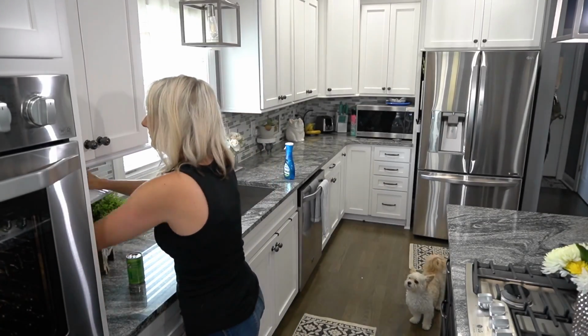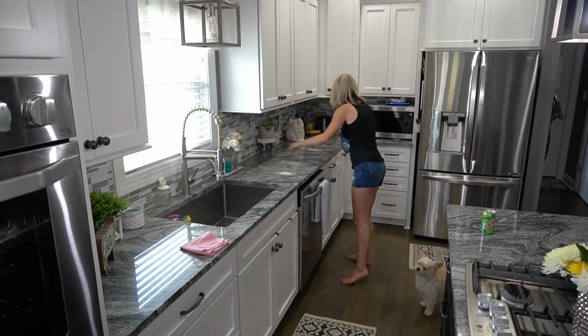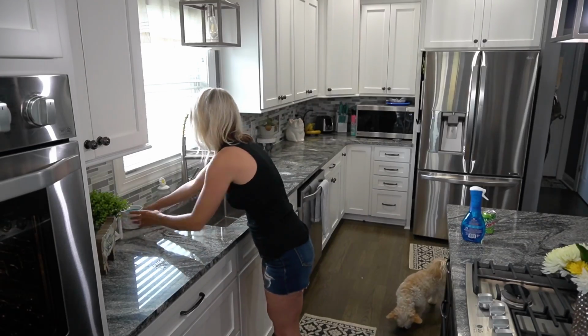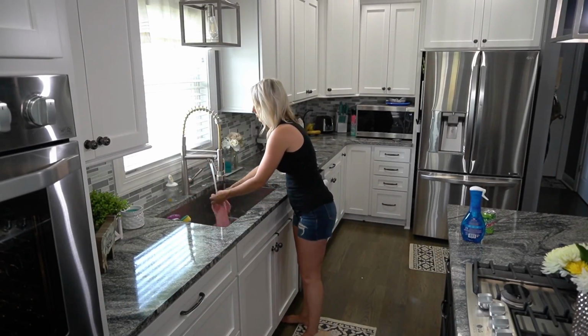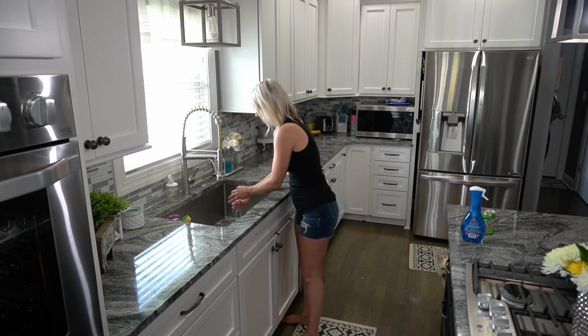So I used it on my granite, but I did go ahead and wet my cloth before I wiped down the counters because I was afraid it would leave too much soapy residue, and it did a good job. So I might just finish up the bottle and use it this way.